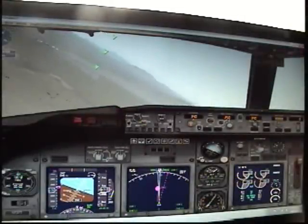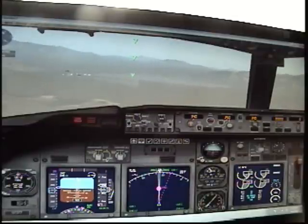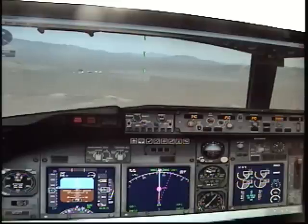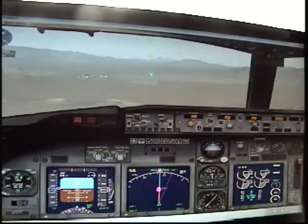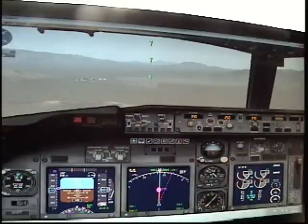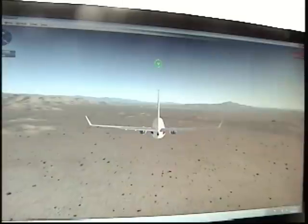Longhorn 2-7, fast mover traffic just south of the ramp now. Additional traffic at the slow mover departing the north pad eastbound. Longhorn 2-7 looking. Longhorn 2-7 has both aircraft in sight. Longhorn 2-7, wind calm, clear to land runway 3-2. Port gear down. Clear to land 3-2, Longhorn 2-7.